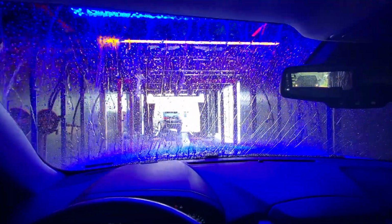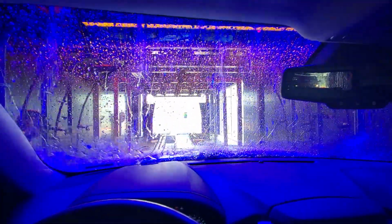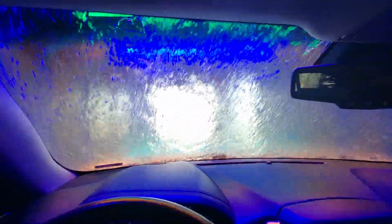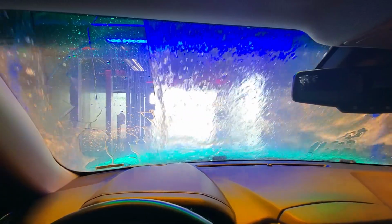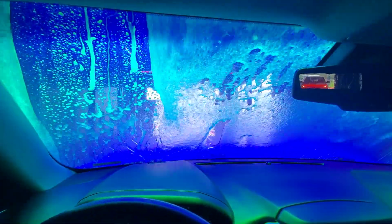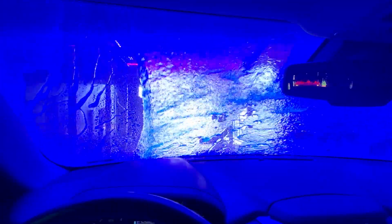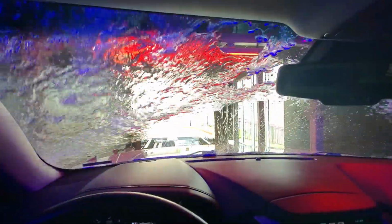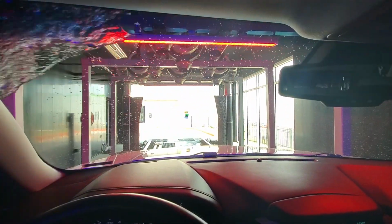Now we'll pass through our waterfall, and then our chemical applications begin. The first one here in yellow is our Rain-X. The next one in green is actually a clear coat protectant. And then blue is our spot-free rinse, which is a very highly filtered water that allows for the final rinse that keeps any water spots that may remain from drying and leaving marks on your car.